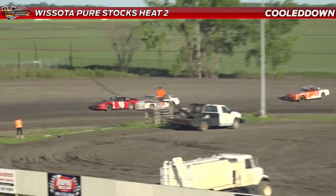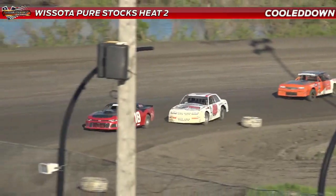Attention in the pit area, Midwest Modified Heat number 1. We need you to the staging area immediately.